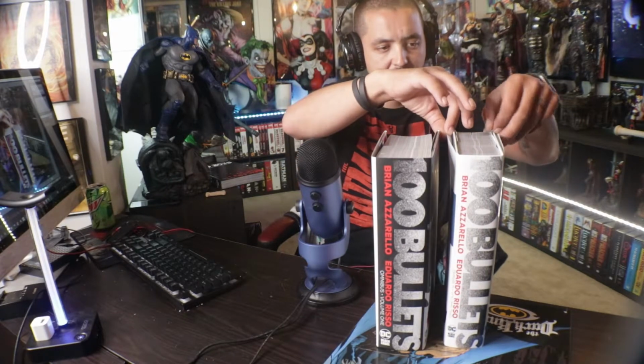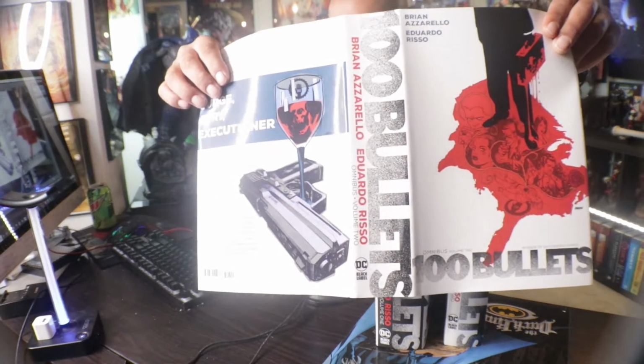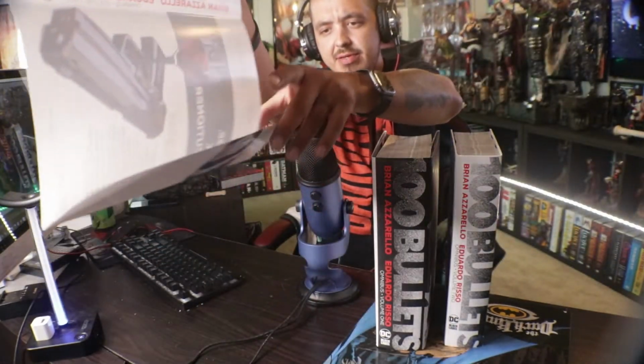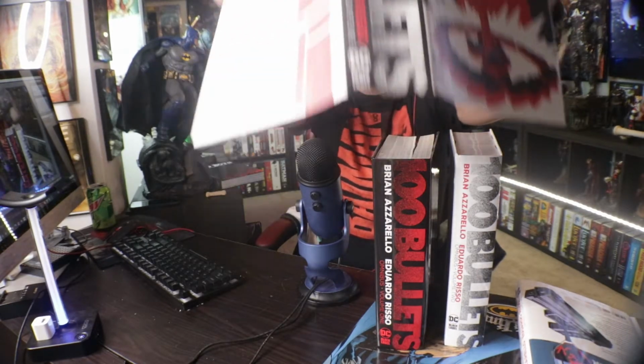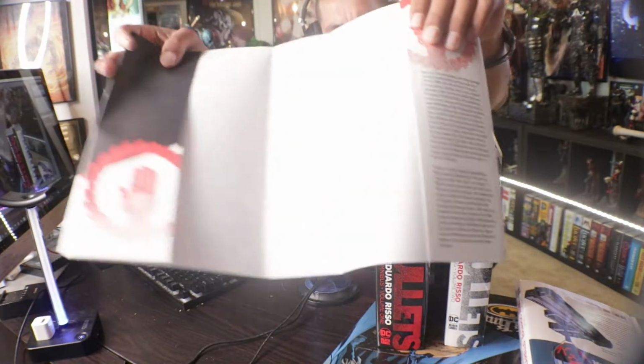There you go, what it looks like on the shelf. One's white, one's black. I am looking forward to reading this one. So let's pull these dust covers off and I'll show you what it looks like. There you go, and the flaps right there. I will pull this one off too for you so you know. So you got the front and back right there, and then the flaps.